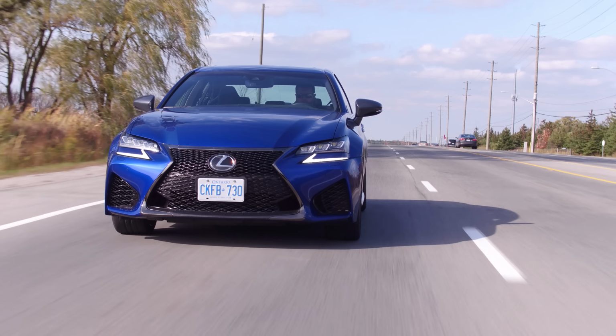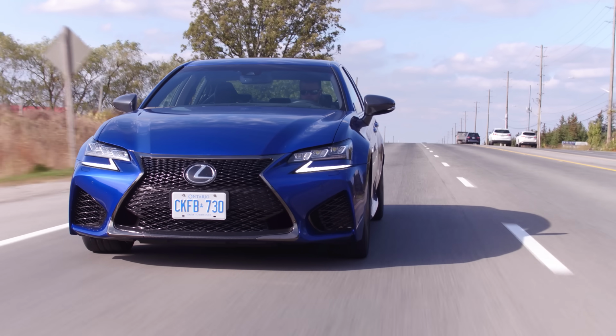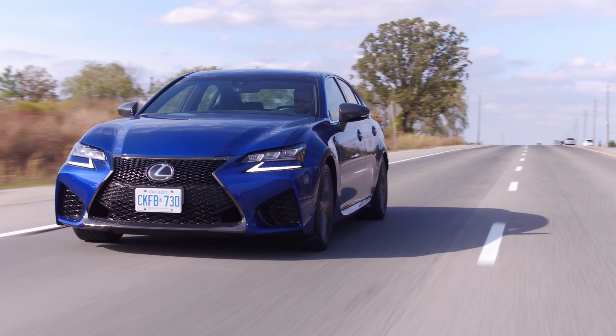Please, I swear. And while the seats are really comfortable, I think a big miss was not having massage seats, because all of its competition does have that. Yeah, but not all of its competition has a naturally aspirated V8, so I think this could still get the advantage. That's true. Like this is really cool.